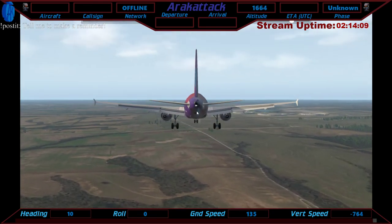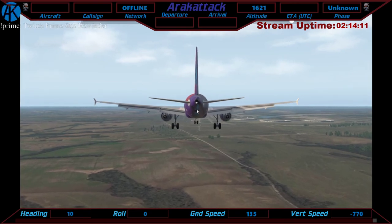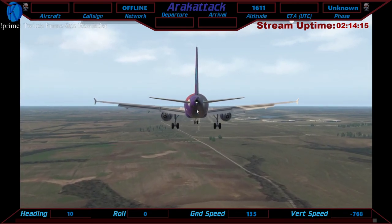So I think at this point I'm actually in control of the plane, and I think we're just drifting because I'm not able to get the rudder deflection.